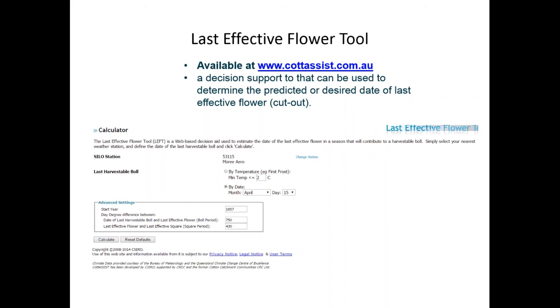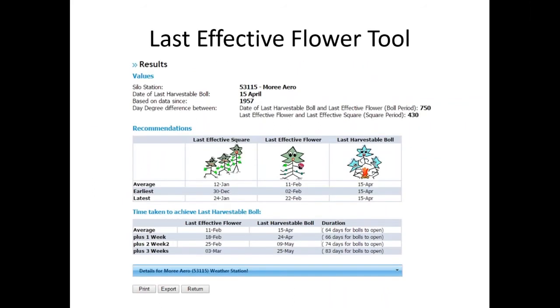You can do one of two things. You can use the date of first frost as an indicator of when cold temperatures are really occurring. And the tool, using historical data, back calculates a boll period from your last effective flower to your last effective boll, and then you can also use it to take it back to your last effective square. The interesting thing is that as a tool, it certainly can define when your last effective square and last effective flower is, in terms of your management, based on historical data.